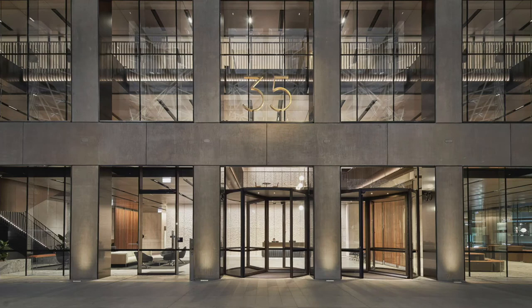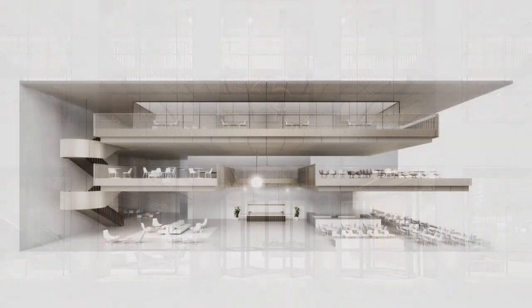So the new volume is actually set back within the existing precast concrete frame, which was previously quite flat. So we're really interested in creating depth and tactility to the new lobby entry experience and this threshold between inside and out, but really expressing this strong architectural language of the complex.